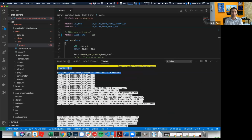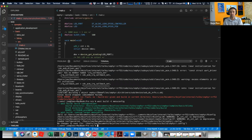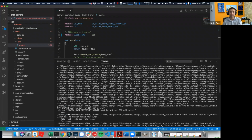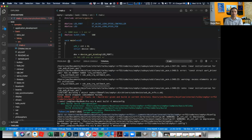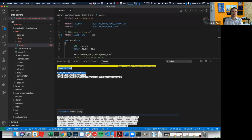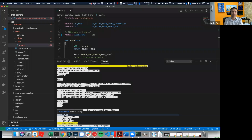Interrupt, what was it? USB interrupt, and actually you leave off the CONFIG_. I've forgotten. It is UART interrupt driven. All right. So pull up the Menuconfig, UART interrupt driven. There we see it's set to no. You can search for it, which is really easy. Now we can see it's red. I can't enable it. I can hit question mark and figure out why I can't enable that.